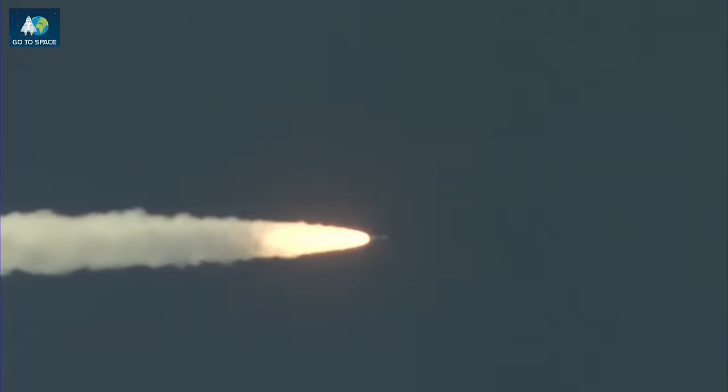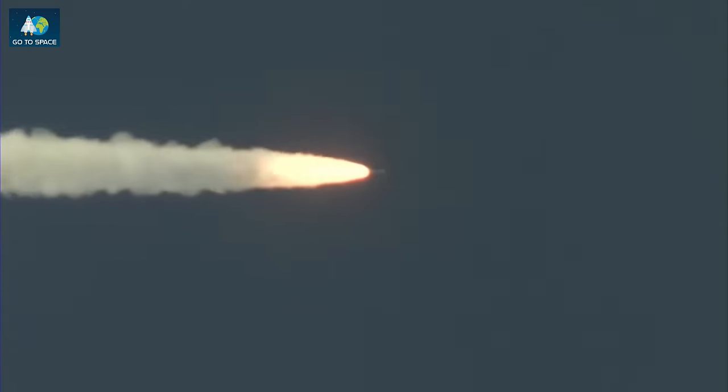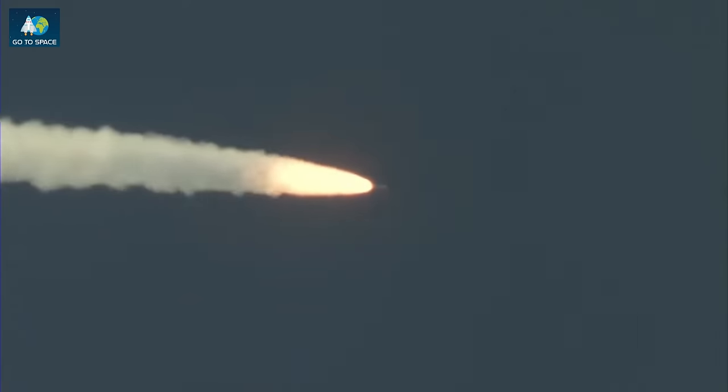Thrust developed during the firing of first stage is 4,800 kilonewtons.